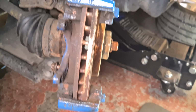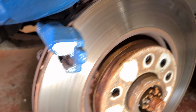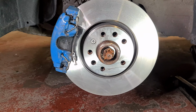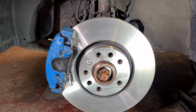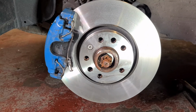I'm going to get that pad carrier taken off now, get cleaned up. You can see it's a bit dirty inside, a bit grimy down there as well, and then we can get this disc taken off by undoing this bolt that's keeping it in place there. So that's this side done, all the clips back on. We had the carrier bolts which were 70 Newton meters, we had the caliper bolts which were 35 Newton meters, and this little bad boy here was 8 Newton meters.